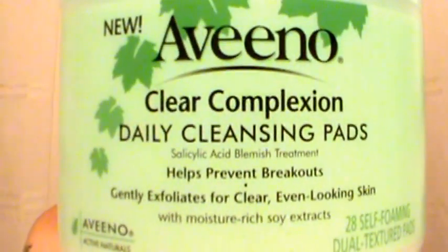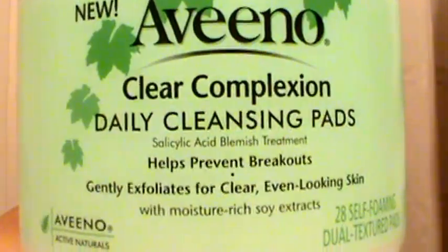So I found a couple of new products, well, new to me, that have been really working well for me, and I wanted to share them with you. And I got these at Walmart. They have different types. This is from Aveeno, and it's the Clear Complexion Daily Cleansing Pads. And this one is to help prevent breakouts.